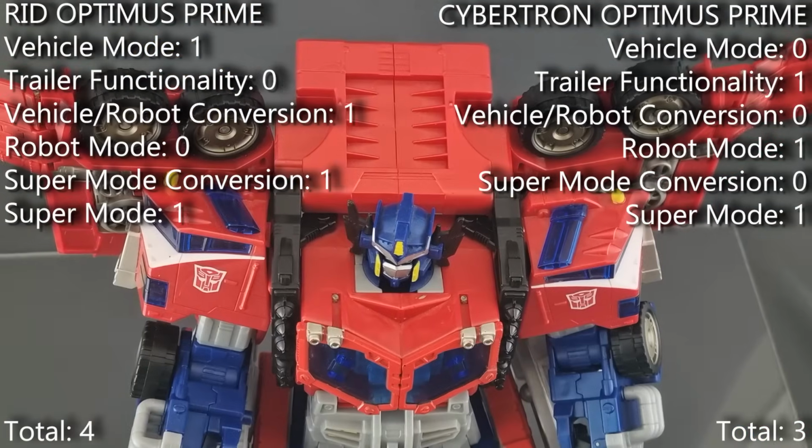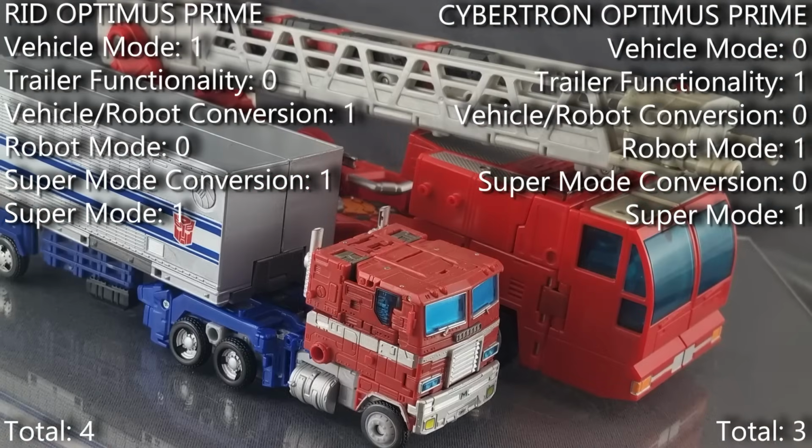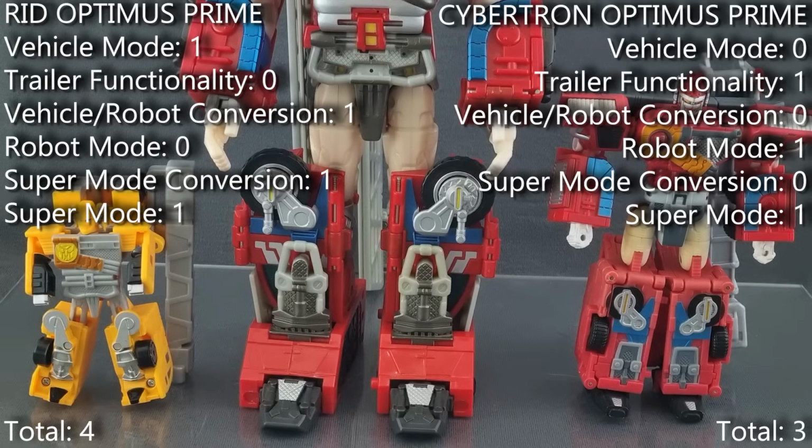When you tally everything up, a clear winner comes to the forefront. These are both fantastic figures, worthy of your purchase. But Robots in Disguise just goes that little bit further with its realistic vehicle mode, unhinged engineering, and unique design.